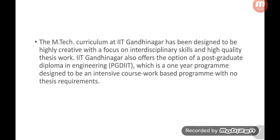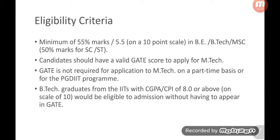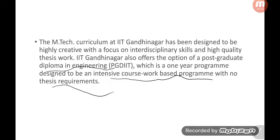It also offers a 1 year mtech program, which is called postgraduate diploma in engineering, a 1 year postgraduate program with intensive coursework and no thesis requirement. So it is totally coursework based, and you will have to cover high credit courses in 1 year. Like we already talked about in the IIT Hyderabad interview lecture, there was a 1 year mtech program called all course mtech. Similarly here, the postgraduate diploma in engineering program.